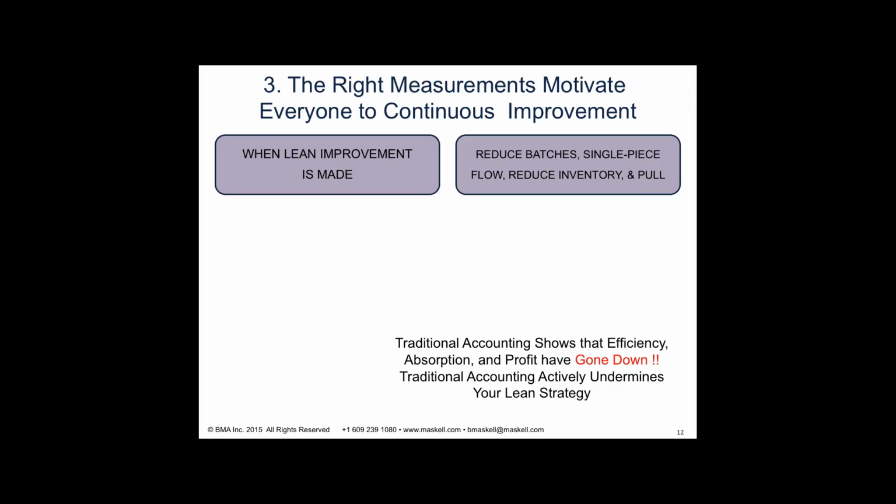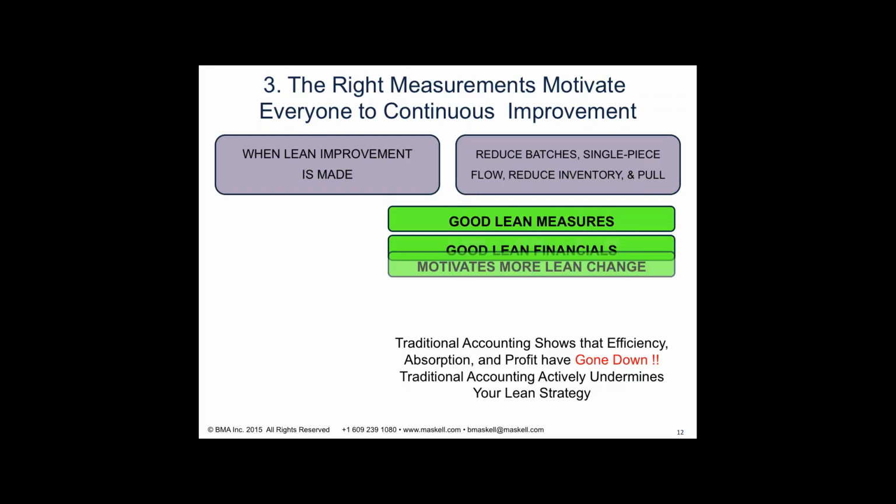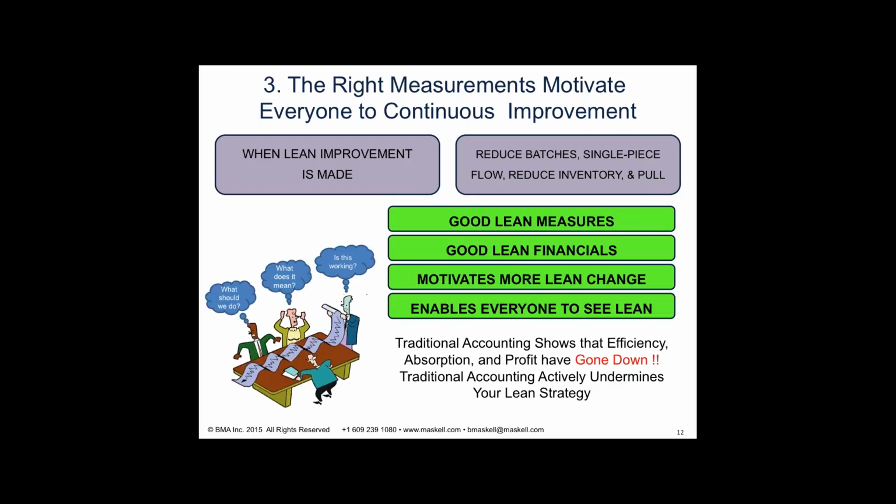Now, why is that? That's because the traditional accounting is designed for the sort of mass production that was done in the 1920s and even the 1950s and so on. It's not that the accounting is bad, it's that it's not designed for what we're trying to do with lean. So if you're using traditional accounting measures, like absorption and efficiency and things like that, then your accounting system will actively be undermining what we're trying to do with lean. So what we need to do is to get good lean measures, good lean financials, and then make sure that the way they work motivates people to do things that are lean.